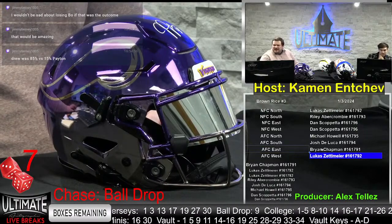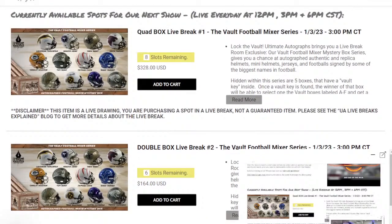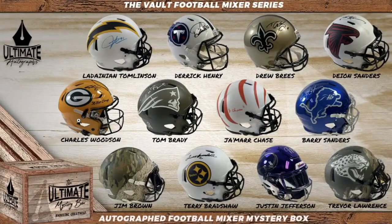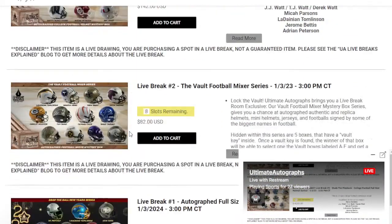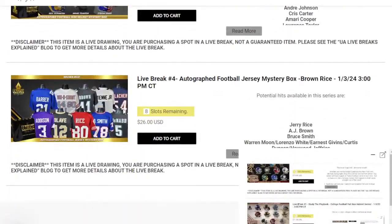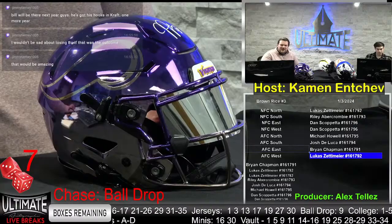Just a quick scan of the break page. I'll give you guys 4 more minutes. Unless we get these orders pretty quickly, we'll hop off here at 5 p.m. and let the guys do their thing at night. So 6 to go in this vault. Again, Alex, Jamar Chase, Barry Sanders, Terry Bradshaw, Trevor Lawrence, all still left. 6 to go in the college. Sanders, Parsons, Tomlinson, AP, Lawrence, Taylor, Ray Lewis, all still out there. 6 to go and drop the ball. 7 in the minis, 8 in the jerseys. So unless someone buys out a break here or gets us within 2 spots, maybe 3, Alex, we'll hop off here at 5 o'clock. But yeah, I'm on that Sean Payton train.